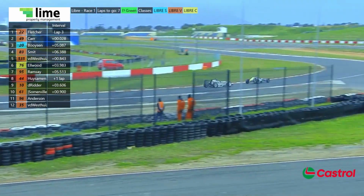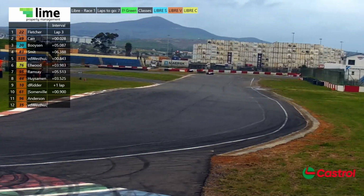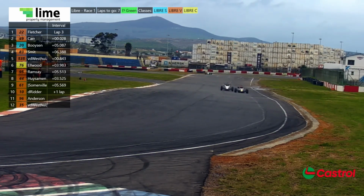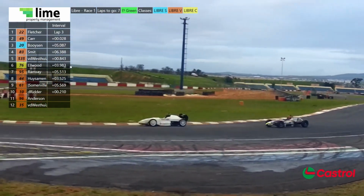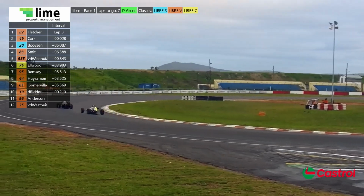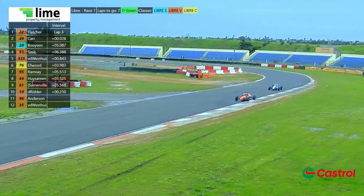So there, Nick van der Westhuizen's hot on the heels of Joshua Smith, and he'll wait for the right moment. If they're going to keep battling, they'll slow each other down. But you watch now, just a little bit further behind them is Hayden Elwood in that Class C car. But we watch them go into Castrol Corner, and Van der Westhuizen takes that position back now, sitting at 3rd. Very sleek. There goes DJ Boyson.